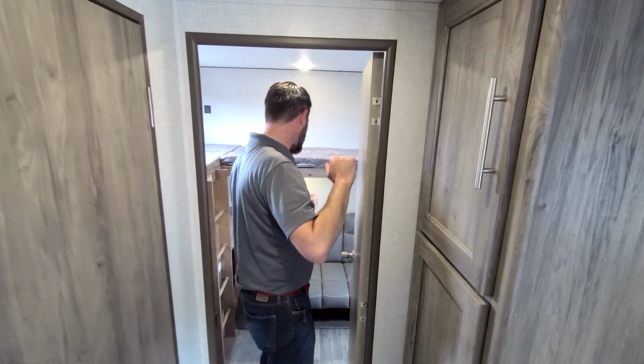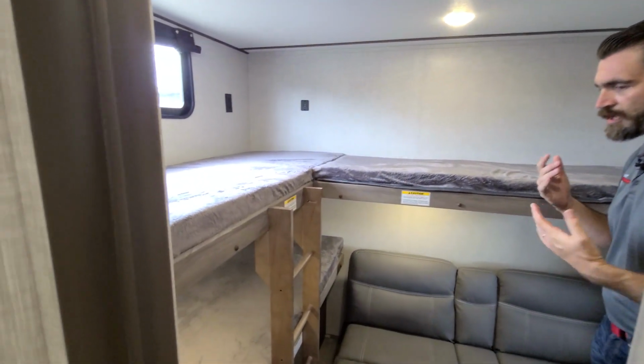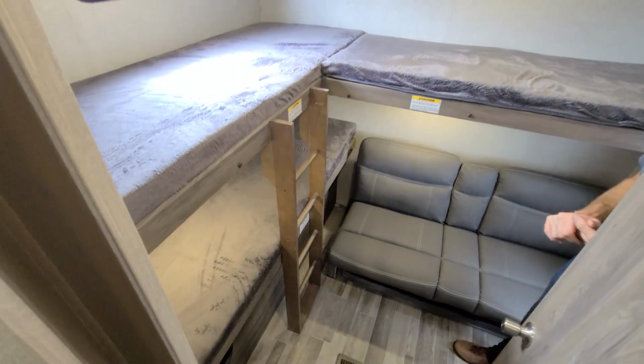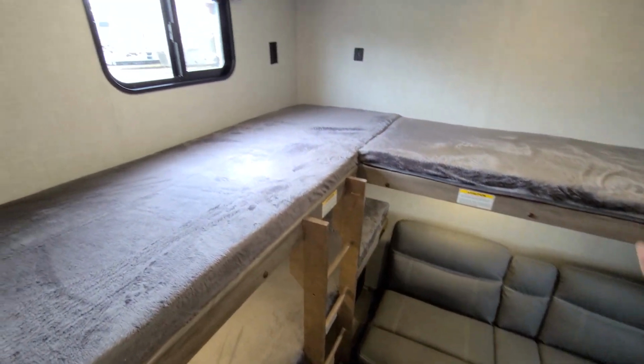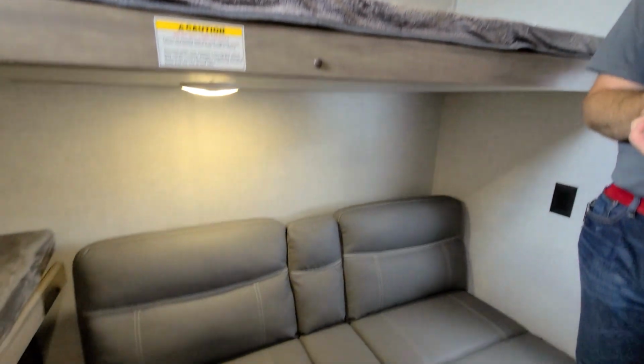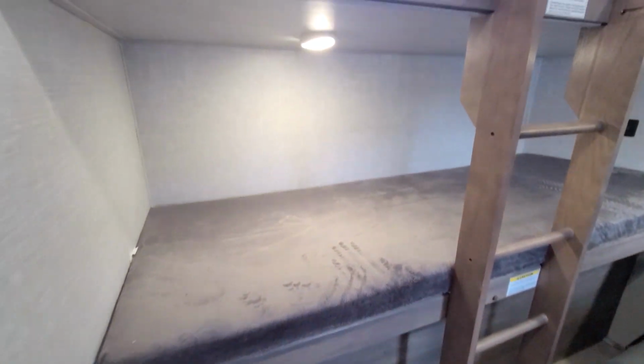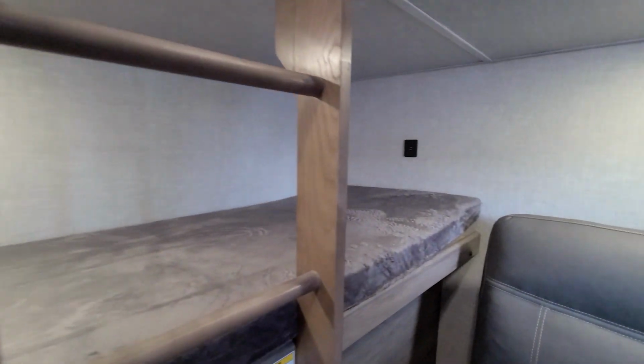And then in the very back of the camper, we have the bunk house. What's cool about this is an excellent use of space, especially if you have small kids. Each of these bunks has a 300-pound load capacity. They've done some neat stuff like put in USB charging ports as well as plugs up high on the wall. And then down low, we have a couch.